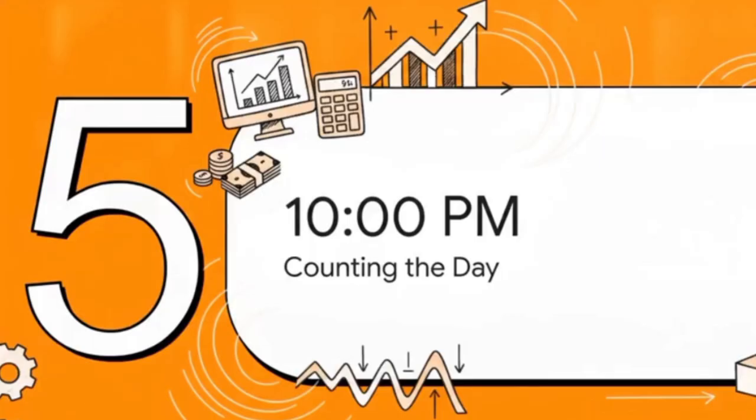Finally, we reach the end of the traditional day. 10 p.m. Counting the day. That frantic energy of the evening rush finally dissipates. The doors quiet down, and the aisles clear out. But the work isn't over yet. In the back offices, store managers are sitting down at their computers for a deeply analytical process. They're reviewing the final numbers for the day, tallying up the sales, subtracting all those known daily expenses, and reconciling the inventory data that was sent over by the automated system.